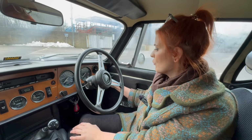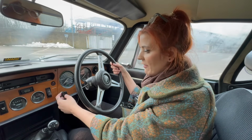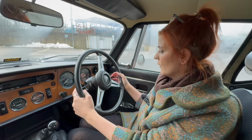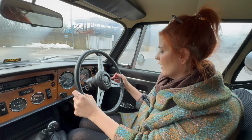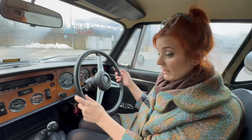Over from there, you've got your wiper switches, and on the left hand side you've got your choke, and then you've got your two stalks here. So on the left, that's for your main beam, and then on the right hand side, that is for your indicators. So it's probably exactly as you'd expect.